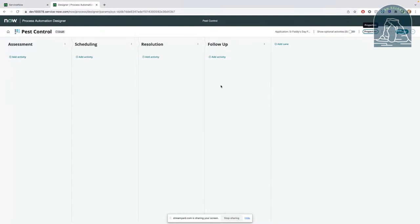So now that we've got our little lane set up, we do have the running one after another, because for our use case, that seems to make the most sense. Now we can start adding in activities. Activities are very, very similar to what they are in Flow Designer.